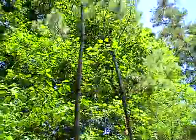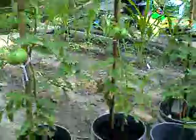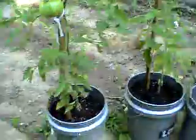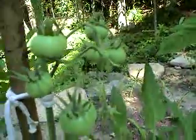I put the beefsteaks, since it's a really large growing tomato plant in the first place, I put huge poles on them, so if they want to go, they've got room to go. Problem is I won't be able to reach them. We'll figure something out though. But they're doing alright. Look at these clusters. Look at that cluster, that was awesome.